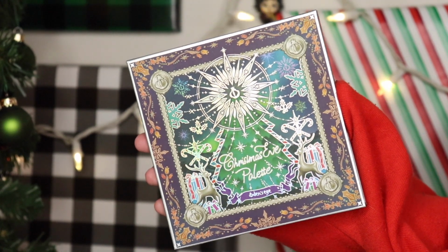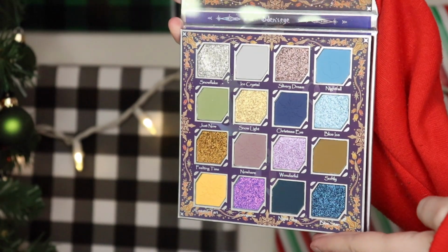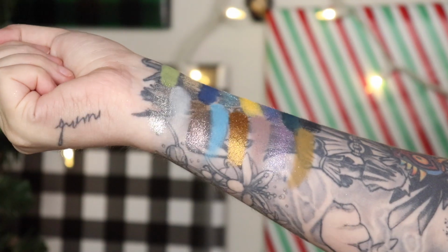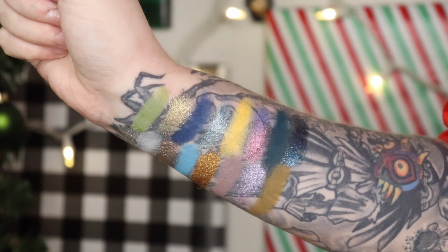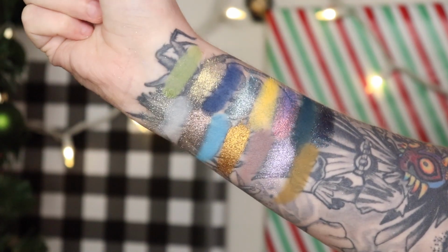But then you have the Christmas Eve palette, and this one is like a grungy Christmas dream. Look at that. Gorgeous. I love the cooler tones, the blues, the grungy greens in here. The shimmers in here are phenomenal. Absolutely beautiful palette. And if you didn't know, this is what the two palettes I should have would look like. But I'm not bitter. I'm not bitter. Regardless, I really love these two palettes and I'm super excited to play with these in the holiday season.